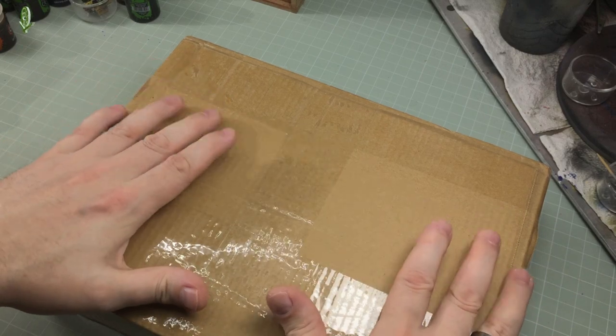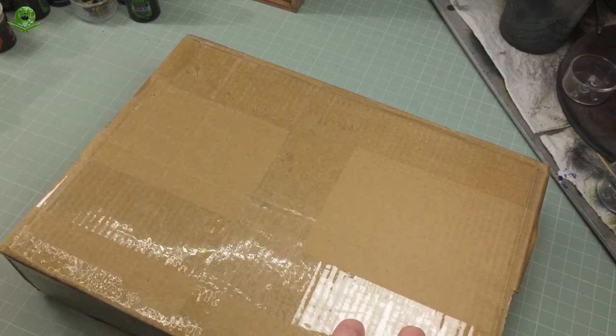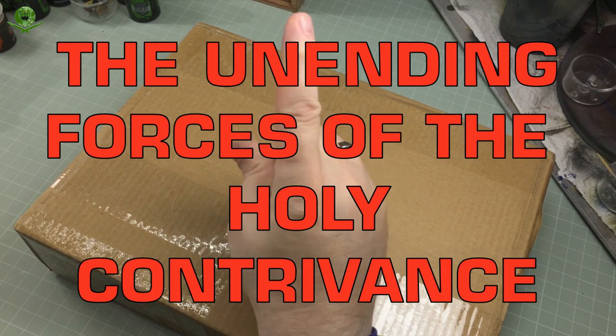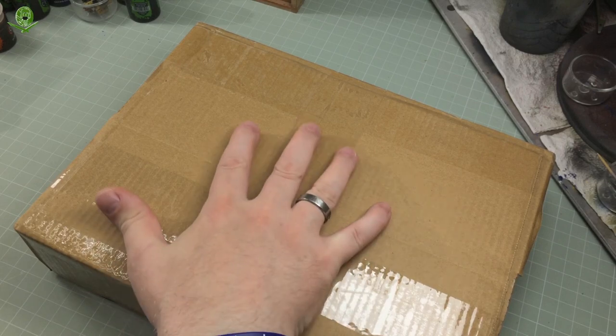I know roughly what it is, but I don't actually know what it is. Basically, he wanted to send something for my Warhammer army, the Unending Forces of the Holy Contrivance, which is a Principality of Zeon-themed Imperial army. A part of that is some Admech troops. I've got some Skitarii in there. And he says this will go really nicely.